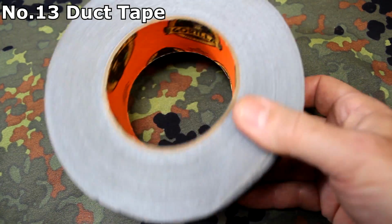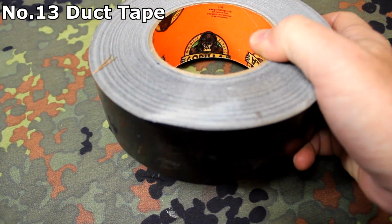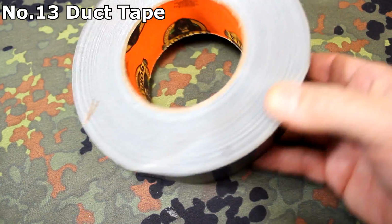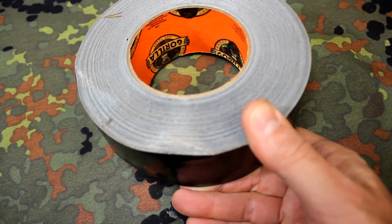Duct tape. Duct tape's a big one. There's a bazillion things you can do with duct tape. So that's one of my top 15. But the Gorilla Tape's really strong. You don't necessarily need a roll this big. In fact, I would say don't get a roll this big. But this is for my shop, so duct tape.